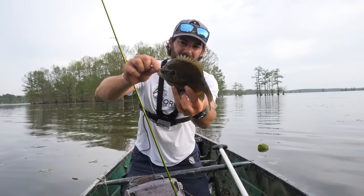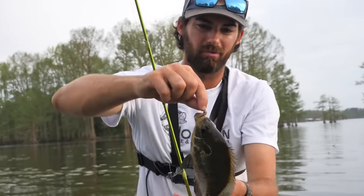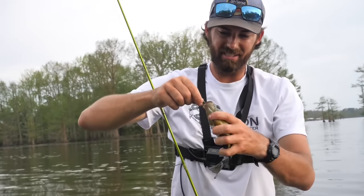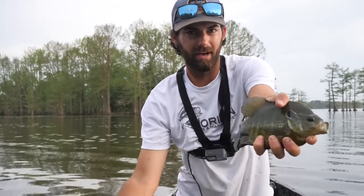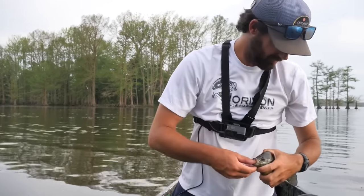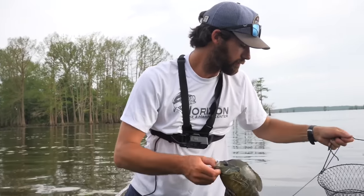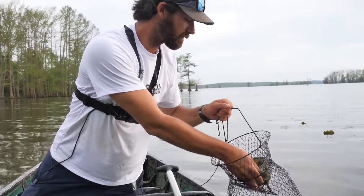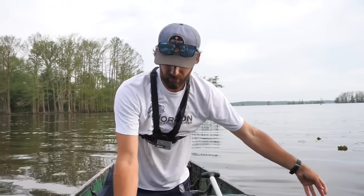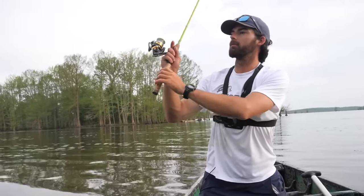Look at that fat belly. My goodness. Look at that. Beautiful, beautiful fish. That's incredible. What a stud. Can't be mad at that. That guy is definitely going in the fish basket. Let's go. Beautiful fish. Here we go. Now we got three fat bellies. Okay. One more cast and we'll swap.